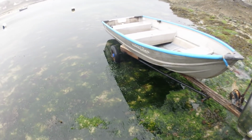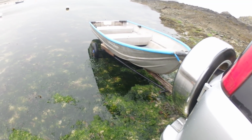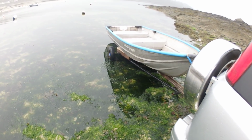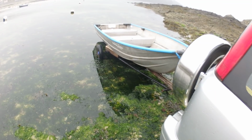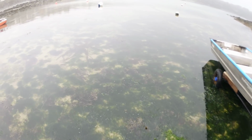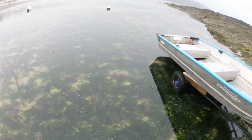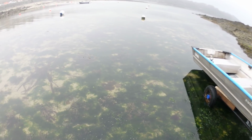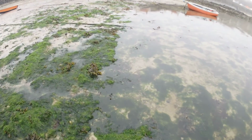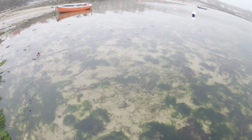We also picked up the long nose and, well, the garfish, we call them long nose here, and the pollock. I kept the garfish for bait because I can use that for fishing later on if I actually want to go fishing with bait, and the pollock we returned. But all in all, not a bad day for our 4 pots.